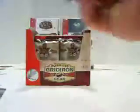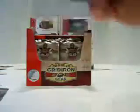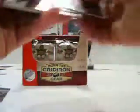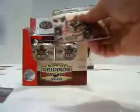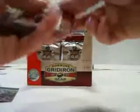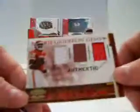So we got one hit left, and it should be just a regular jersey. So you can stop watching now. Shouldn't be too impressive. Unless you're in the break. But even then. Well, never mind then. Not too bad.